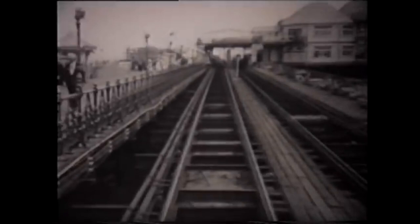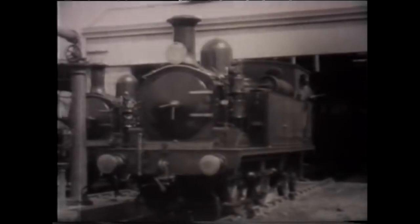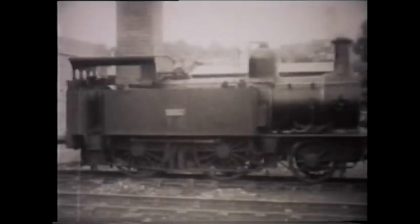But worse was to come, as the number of family cars increased and holidaymakers used the trains less, making sufficient profit through the summer months to run the network through the rest of the year became more and more difficult. Inevitably, there were significant closures of unviable lines, and this was happening long before the much maligned Dr. Beeching turned his attention to the Isle of Wight.